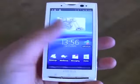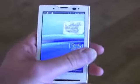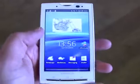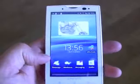So the basic user interface is similar to Android. You know, you've got a home screen and some extra screens. By the way, Sony Ericsson warned us that these are very early builds of both the hardware and the software. So don't be surprised if there's a little fussiness.